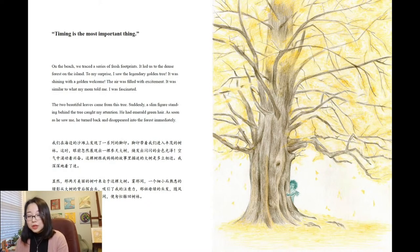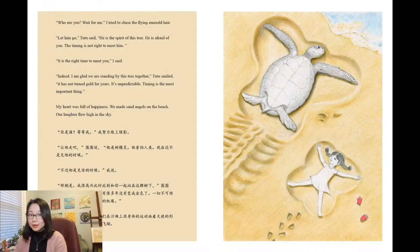On the beach, we traced a series of fresh footprints. It led us to the dense forest on the island. To my surprise, I saw the legendary golden tree. It was shining with a golden welcome. The air was filled with excitement. It was similar to what my mom told me. I was fascinated. My heart was full of happiness.